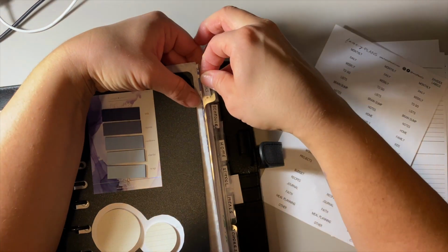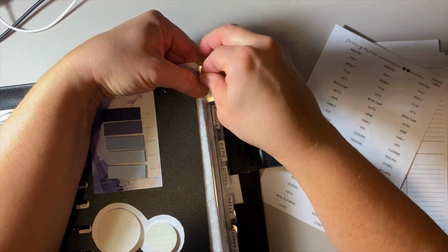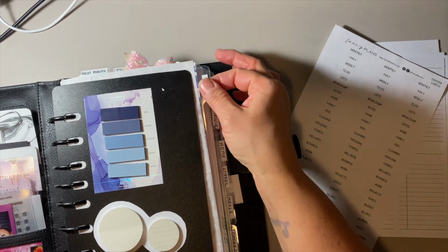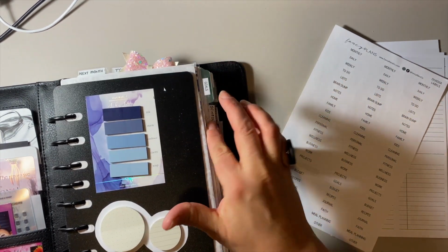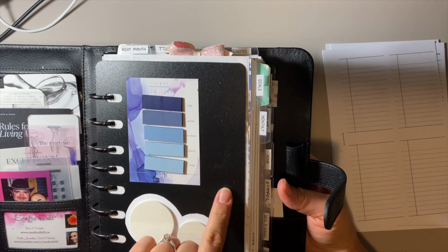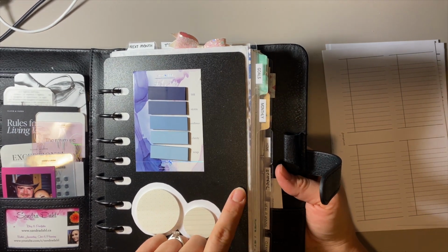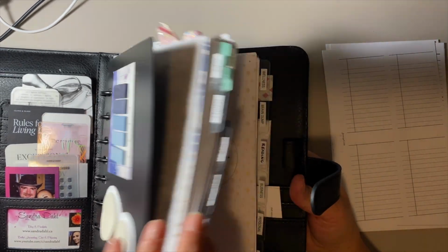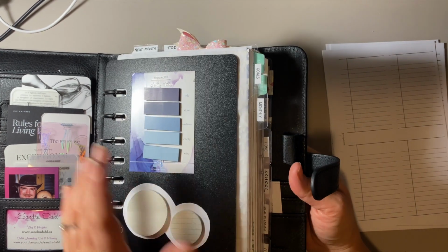And see what it looks like on here, and hopefully it sticks really well. Nice. That looks much more professional. And I'm glad I have three of them. Okay, we're just going to quickly do that to the rest, you guys. That wasn't ideal because some of my topics that I like to use weren't covered on that sheet. For instance, next month wasn't on there, today, routines, school, or reading. Those are the ones that weren't covered.